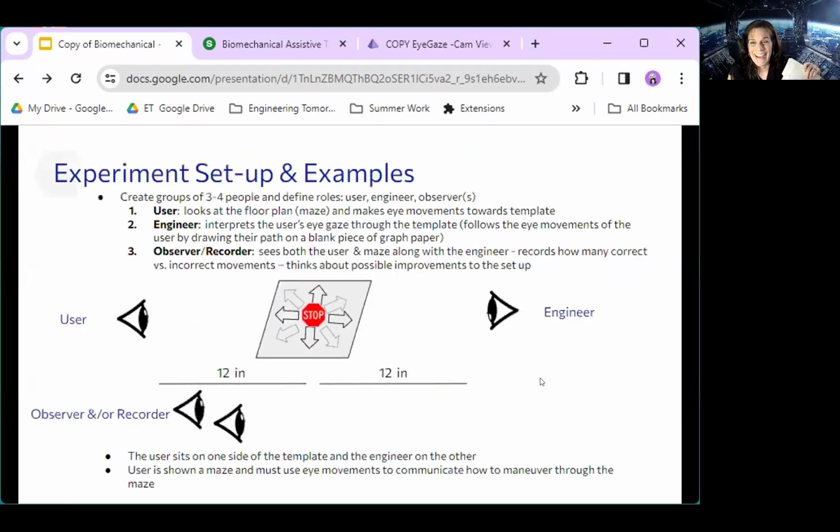All right, so how are we going to use these templates? Are you wondering? All right, here's our setup. You're going to have 3 to 4 people in a group. Definitely 3, I think, works the best if you can manage that. You'll be using your template kind of in between you. See how I have mine here, that you have to see through.